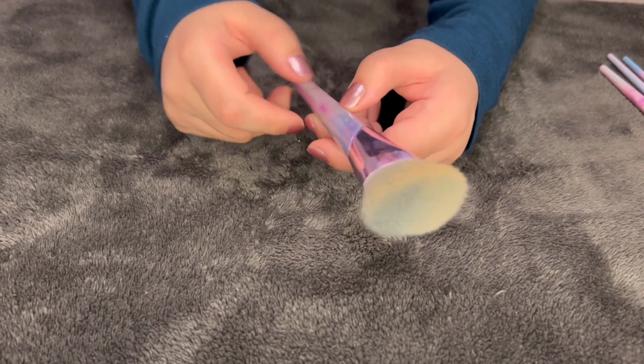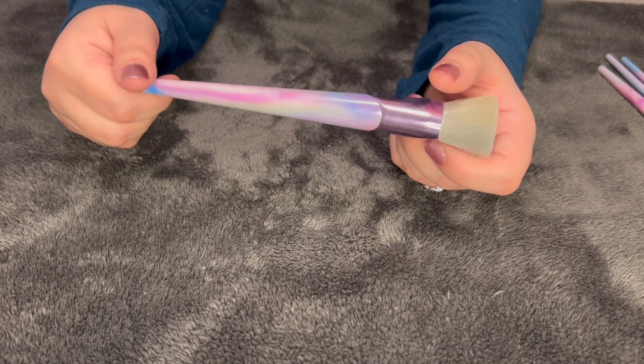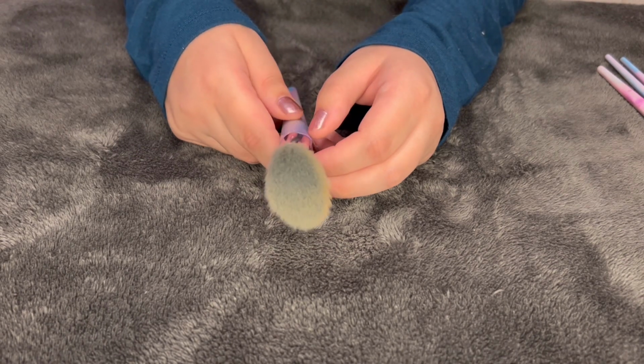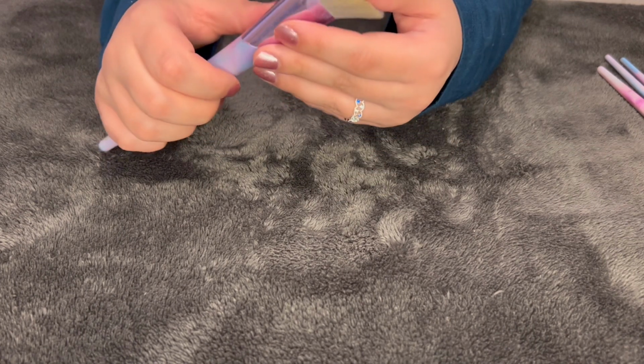Next, we have this brush from BH Cosmetics. They don't really say the names. They just say one or two. The one I just showed you was number one. This is number two. I honestly don't use this brush. I really haven't used this brush. To be honest, I don't even think I've used it at all.